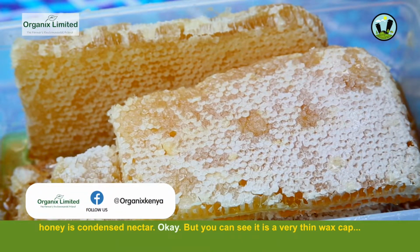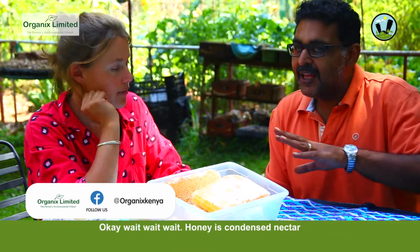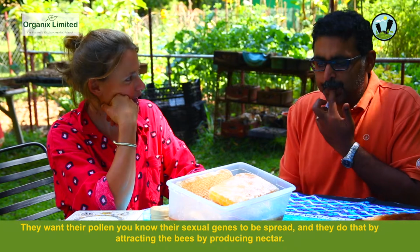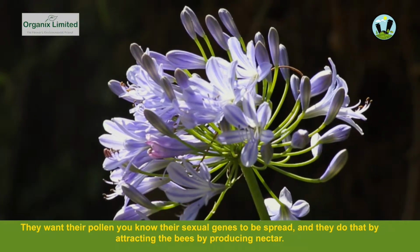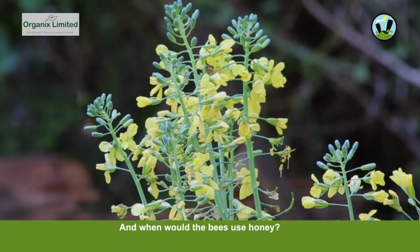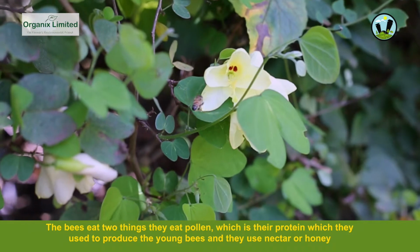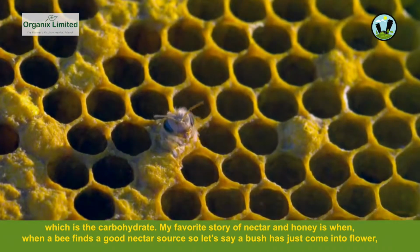Honey is condensed nectar. But you can see there's a very thin wax cap. Wait, honey is condensed nectar? Yes. Nectar is produced by the flower. It is part of their pollination device. They want their pollen, their sexual genes to be spread, and they do that by attracting the bees by producing nectar. And when would the bees use honey? Bees eat two things. They eat pollen, which is their protein, which they use to produce the young bees and feed the young bees, and they use nectar or honey, which is the carbohydrate.